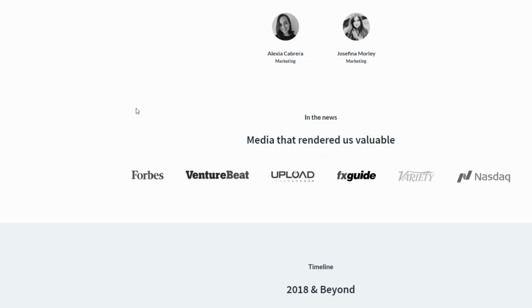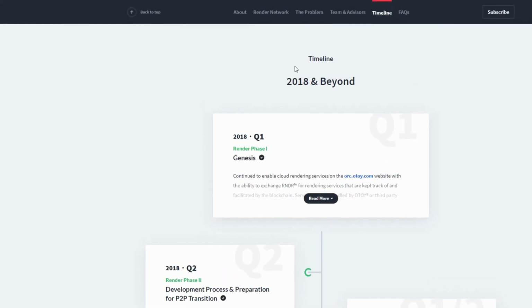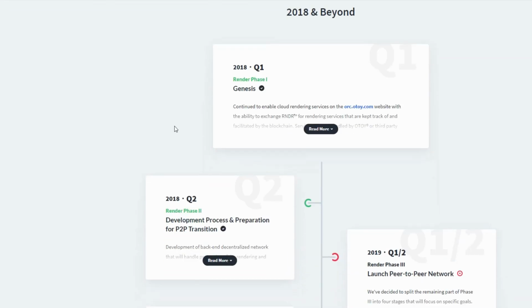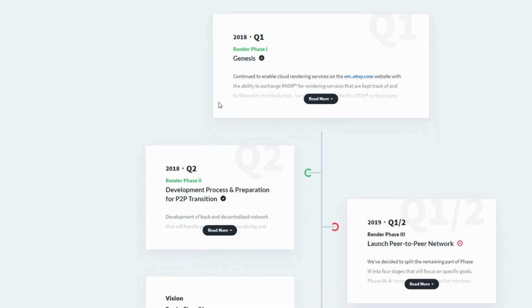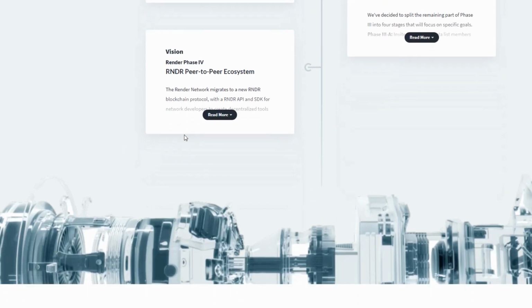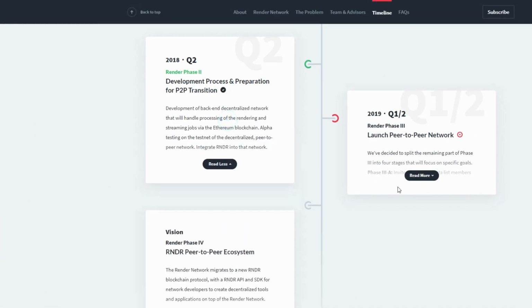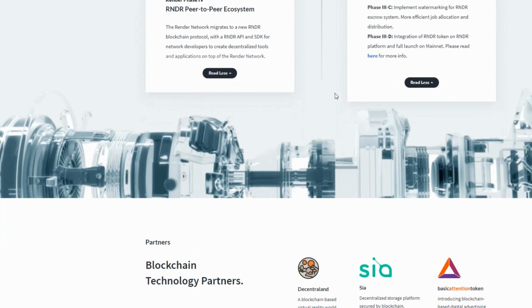They have actually been covered in the media on Forbes, VentureBeat, Upload, NASDAQ, some of the biggest names in the industry. Very nice to see. Timeline right here, 2018 and beyond. Q1 of 2018 was the render phase 1. Q2, this goes back a while, guys, all the way to 2018. And you can click on read more on each of these sections and find out more about the platform.